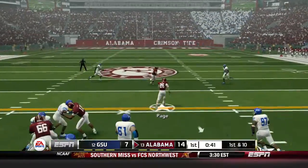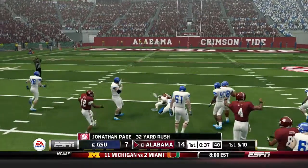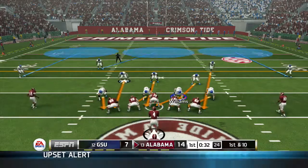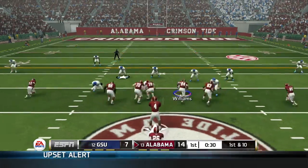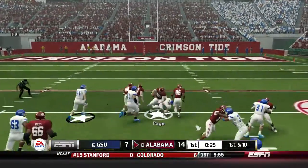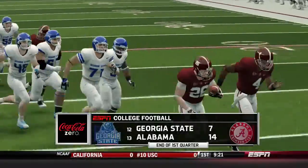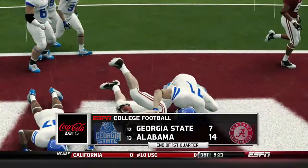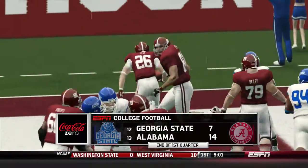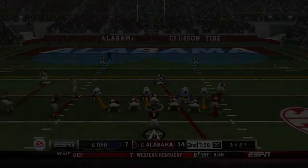Alabama takes over now, handoff to Jonathan Page, and he's going to get up the middle and break 1 tackle, but gain 32, and he's tearing it up here in this game. 1st and 10, handoff to Page. He breaks another tackle, has another first down, and finally taken down after a gain of 18 inside the red zone. And at the end of 1, Alabama's on top, 14-7.